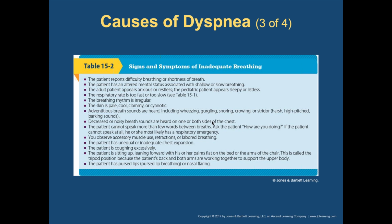The patient has unequal, inadequate chest expansion. That's a big one. If they're just taking short, shallow, rapid breaths, they're having irregular respirations instead of regular ones. You know that's not right. But they're on a certain pattern, so that's where you get your irregular, regular. The patient is coughing excessively. Unfortunately, that's a sign of COVID these days that everybody talks about now. So we're going to go over the COVID symptoms.